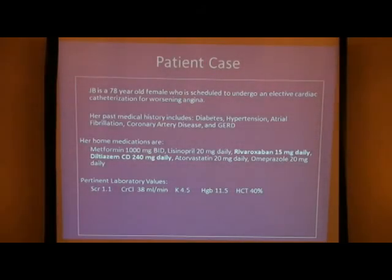Okay, so let's come back to JB for a little bit here. So remember her, she was our patient who you didn't want to give Dabigatran to, because she was 78 and on verapamil and had reduced renal function. So luckily for you, we were right on, and they actually decided not to use Dabigatran, and instead they started her on Rivaroxaban. And she was doing well, but now she's scheduled to undergo a cardiac catheterization, an elective procedure for some worsening angina. Her past medical history includes diabetes, hypertension, AFib, obviously, coronary artery disease, and GERD.